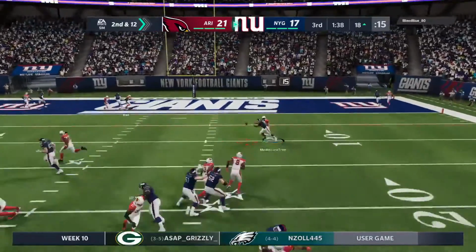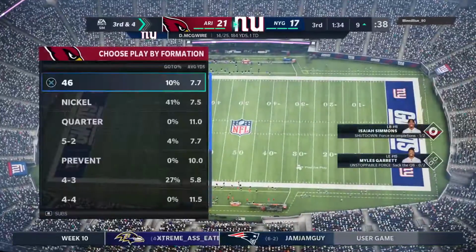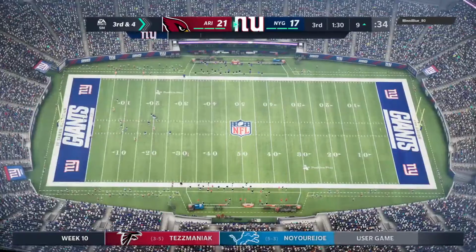Now they'll switch it up here and look to throw. This will be caught just inside the 10. And he gets this inside the 10 to the 9. It's also a gain of 9.